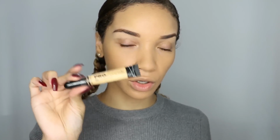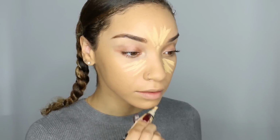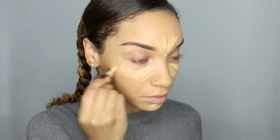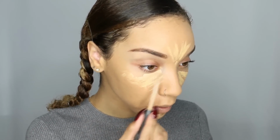So I'm going to brighten up my under eye and brighten up my face with a mixture of my LA Girl yellow color corrector concealer and then just my Maybelline Fit Me concealer. So I'm mixing in the yellow just to make it even brighter, and then just take my concealer and go right over that.